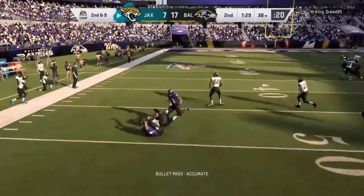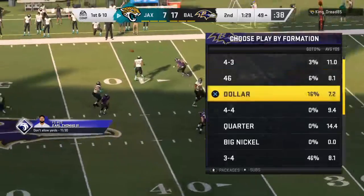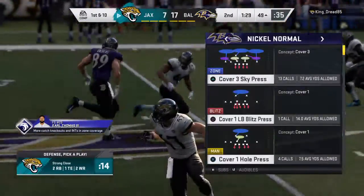A 50-50 ball here, and it's intercepted. Picked off by the Michigan man, Jake Ryan. And they'll set up shop right near midfield at the 49-yard line.